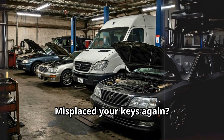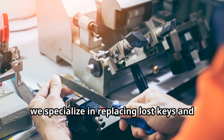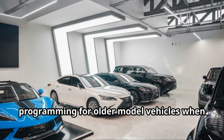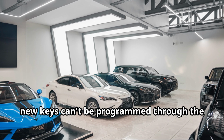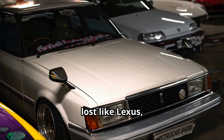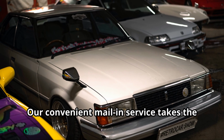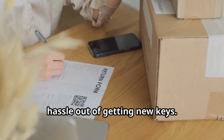Misplaced your keys again? Don't worry, we've got your back. At ACM Locksmith Group, we specialize in replacing lost keys and programming for older model vehicles when new keys can't be programmed through the OBD diagnostics port when all keys are lost, like Lexus, Chrysler Crossfire, Sprinter van, Toyota, and Volvo. Our convenient mail-in service takes the hassle out of getting new keys.